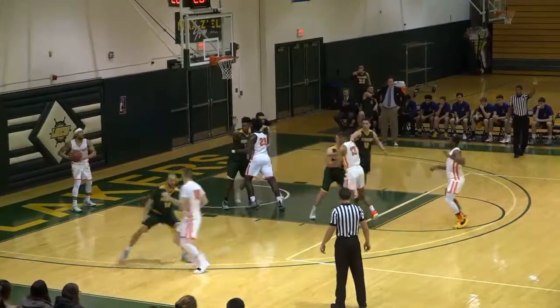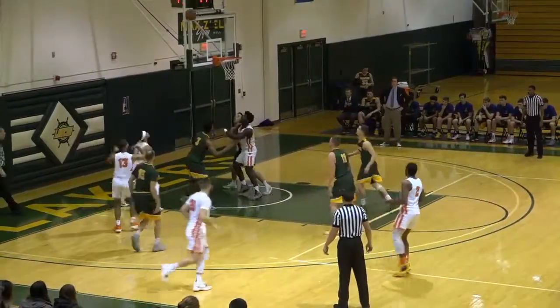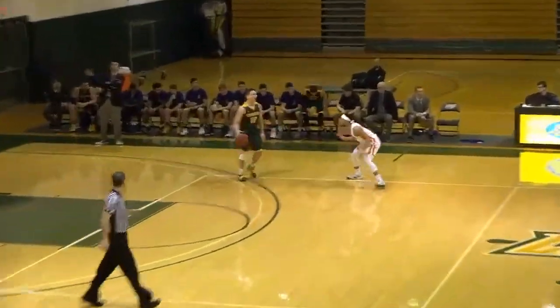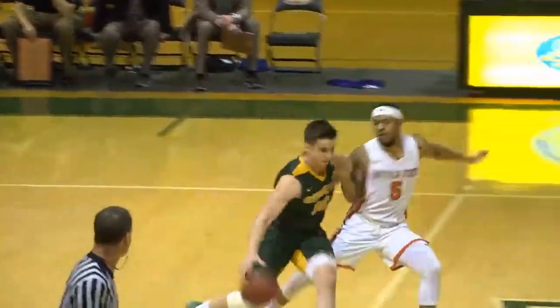Holloway inbounding under his own basket. Here's Christopher on the fade, and he'll give the Bengals the one-point lead. Left Jordan Christopher wide open, about a 10-foot shot. He hit that with ease. Buffalo State back in front now.